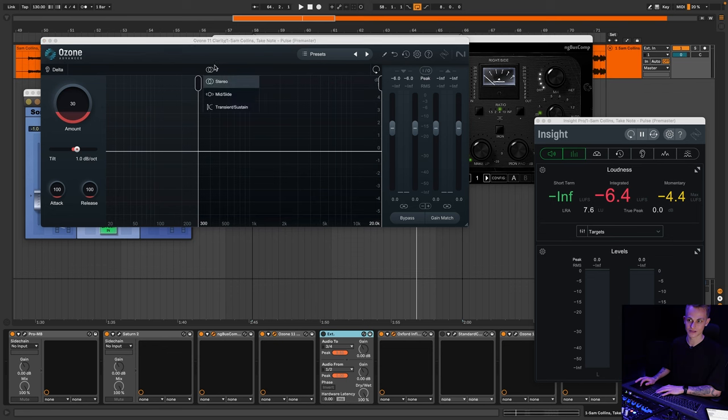You can use the mid-side as well, but in this case, I love how it sounds in stereo. Let me show you what this does. It's leaving the low end alone, but it's really bringing out lots and lots of clarity. That's why the name is Clarity.